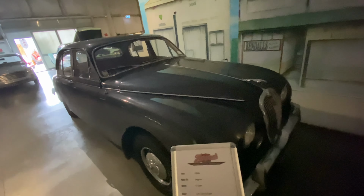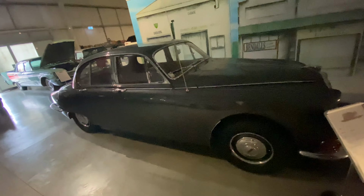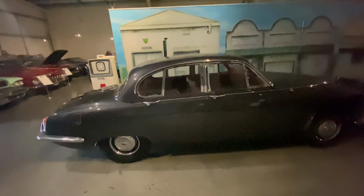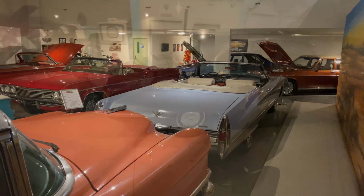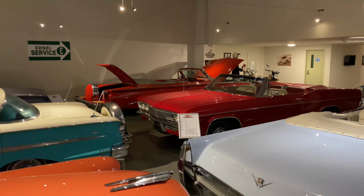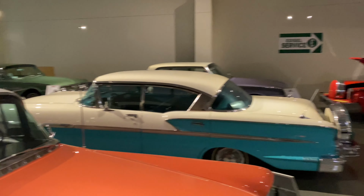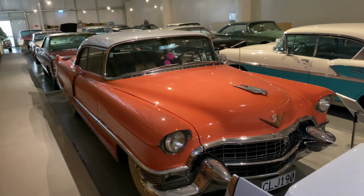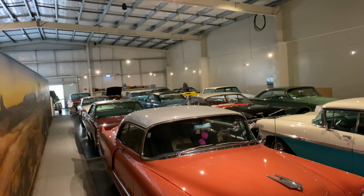S-Type. I have actually got one of these on the wall at my house. We use it as a stage prop. We cut it in quarters. It was rusted out. Yeah, pretty impressive. Lots of American stuff. A few British ones, which are good. One Italian. Got some massive, cool cars.